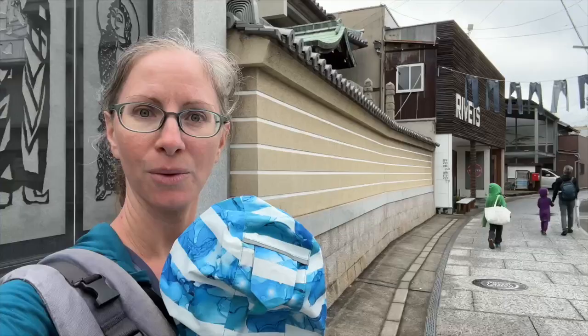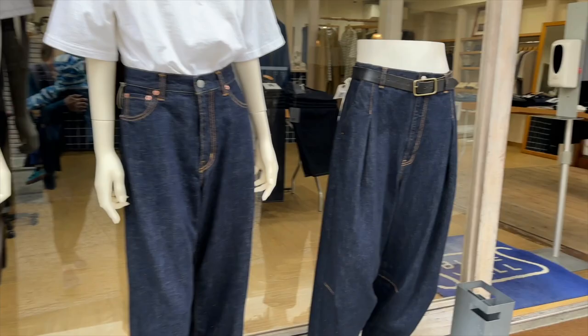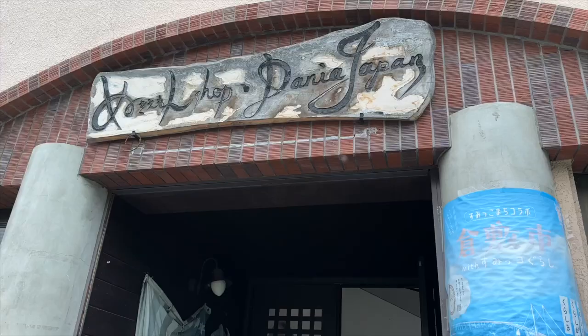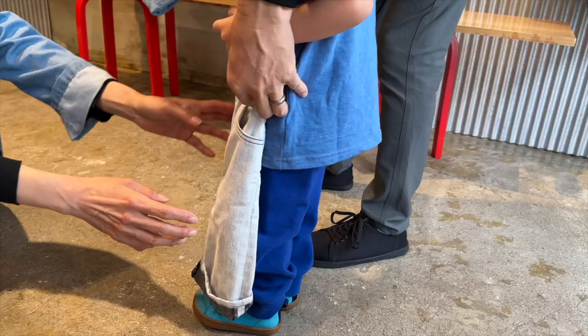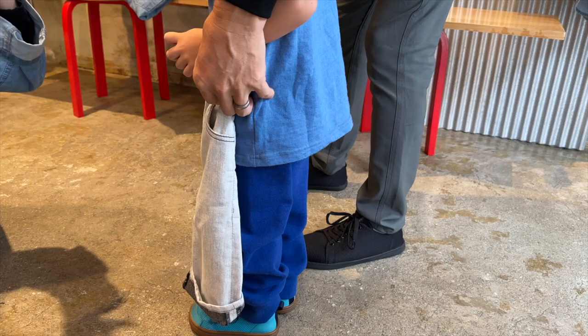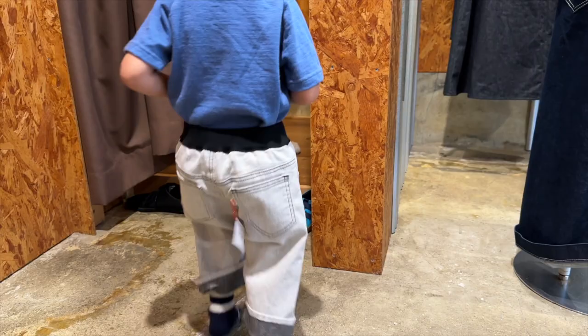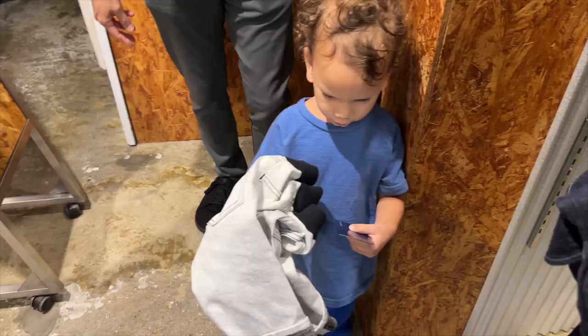We took bus number 62. It was almost an hour ride, but we made it here to Kojima Jean Street. Anybody need to use the toilet? Wanna try them? Kawaii. Do you like those jeans, Sally? I'm going for it. Come on. I'm going to buy it. Okay, go buy it.